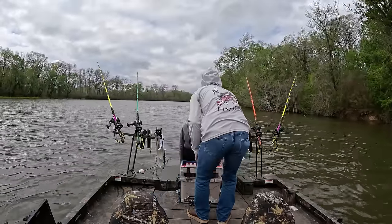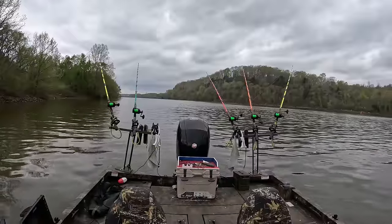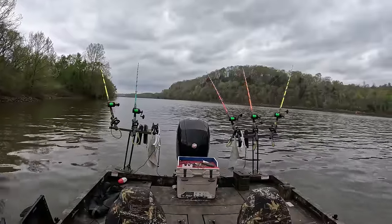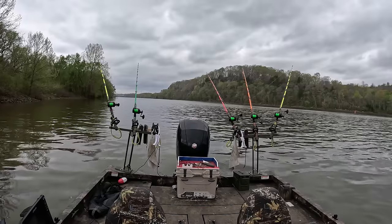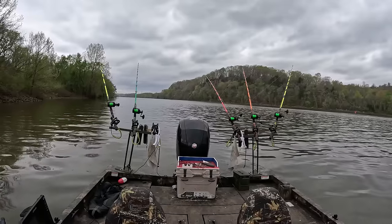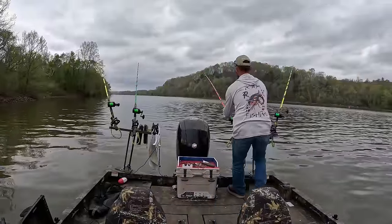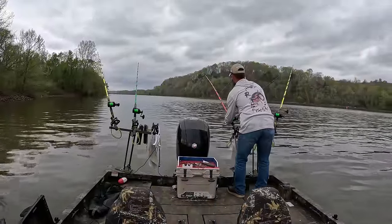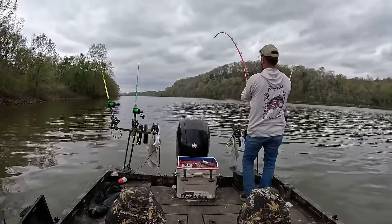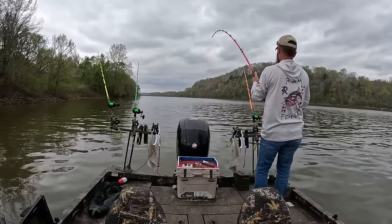Some fresh bait cut up, and I'll toss it in there. We'll see what happens. Well, I think the little fish found me. My God, I got him. I got him. I think he's a little flathead.